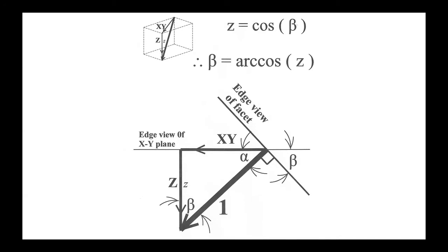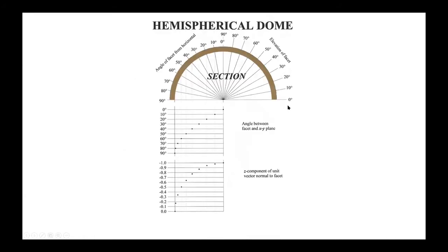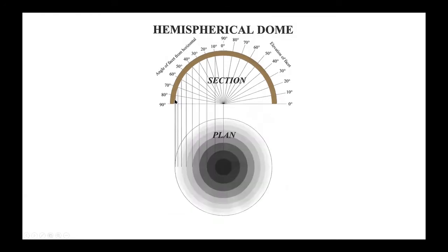Now, once you know beta, it almost starts to make sense because beta is the angle of this facet to the XY plane. So for instance, if you have a hemispherical zone, then right here, a facet of that zone is going to be 90 degrees and so on. So you can draw these different zones at different colors and get some kind of a plan that has something to do with the angle of the structure at each point between that point and this horizontal plane.